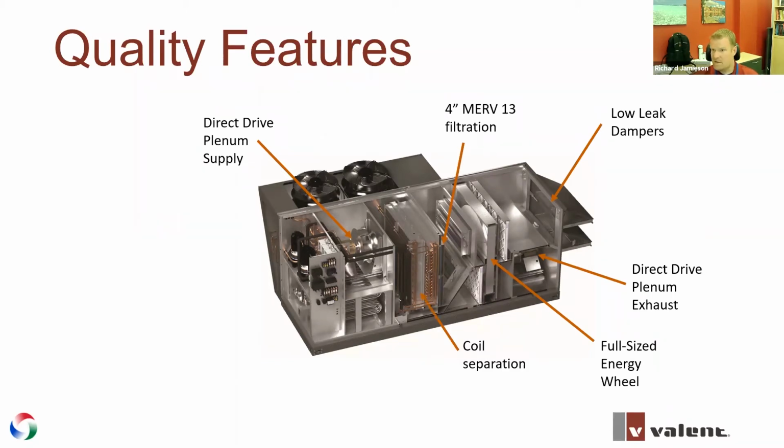We separate the DX and reheat coil. A couple of reasons. One is to get good, accurate temperature measurements for dehumidification mode. And two is to avoid re-evaporating condensate that may be forming on the DX coil. I know in your territory that's not as big of a problem as it is in some areas across the US.